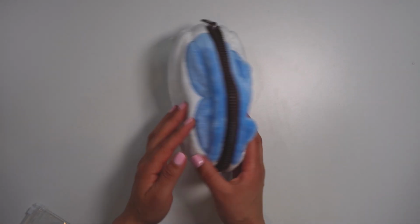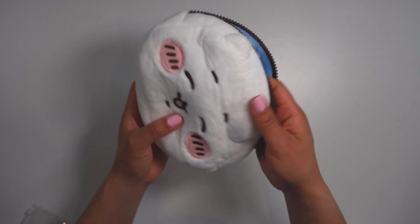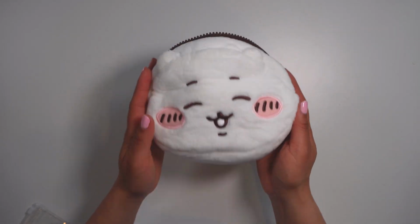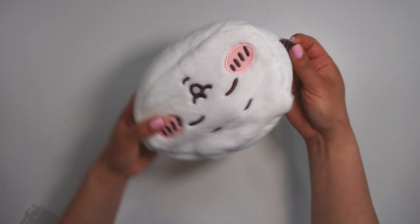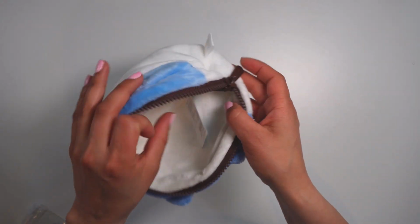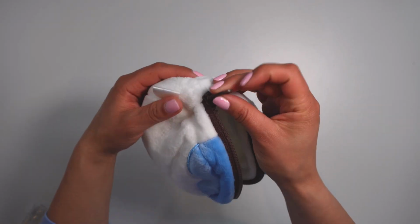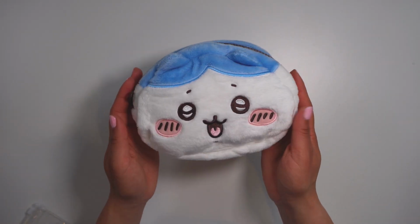This is another pen case, and it is the same character. This is the Chiikawa character over here, and it's a reversible pen case. So here you can see this character, and you can zip it up, and you could also reverse it. And this is another character within that animated series. And you can see that the zipper actually has a zipper pull on both ends. So you can fully close it when this character is on the outside as well.